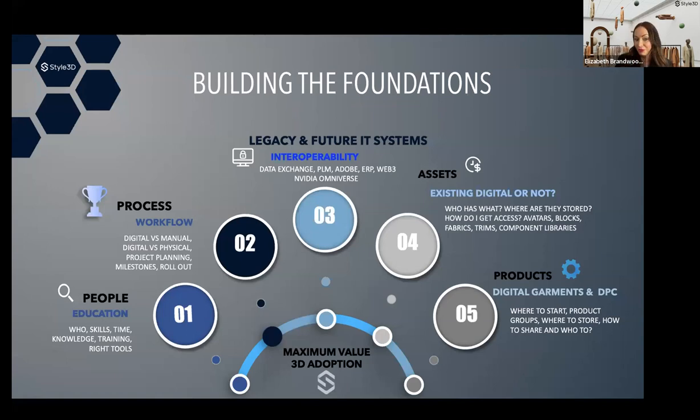Then it's looking at the process. So understanding where those digital assets or digital garments are going to replace some of those physical garments, what you do in digital today versus what you do manually, and trying to understand what that workflow and the timelines to implement that digital process look like. So it's really important to get the people and the process side of it correct at the start to make sure that the value is seen across the business.